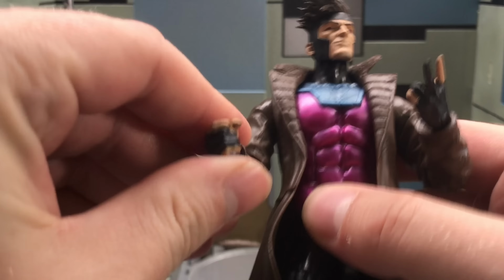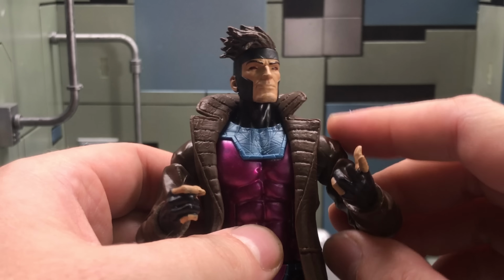He's got one for there. He's got his pole staff hand. This is a really nice Gambit feature. I got to give it to him on that.